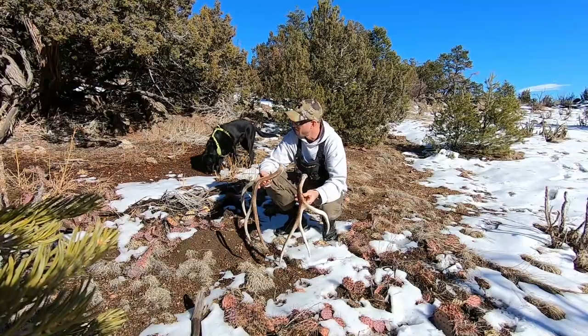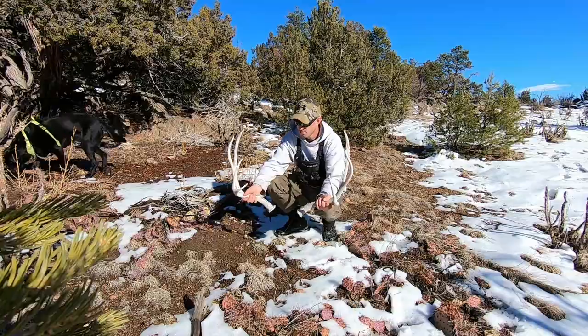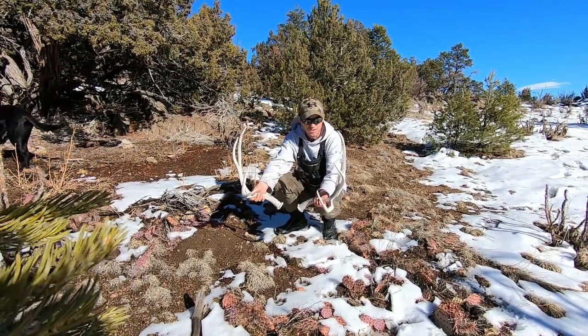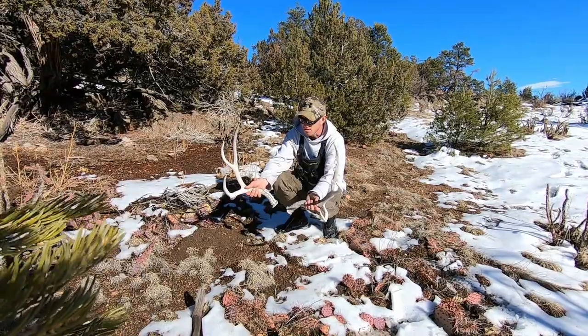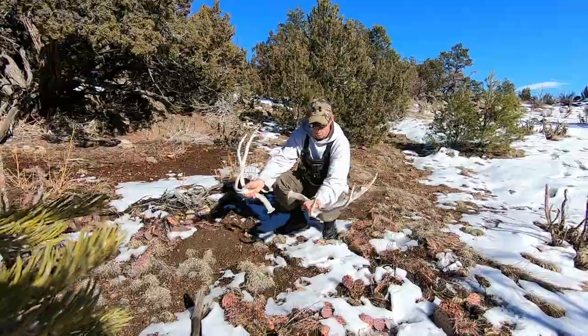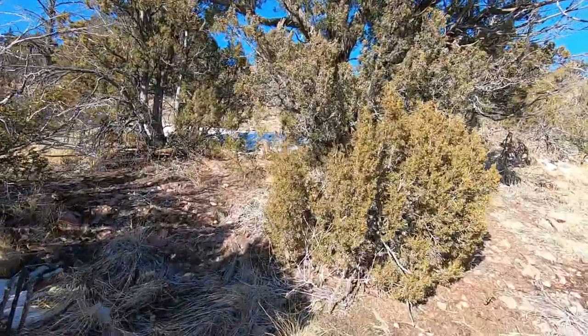It's hard to tell. These are pretty faded, but they could have been brown last year. Say 4x3. Pretty awesome. Pretty psyched about that, actually. We'll look for some more. But it looks like a match set to me.